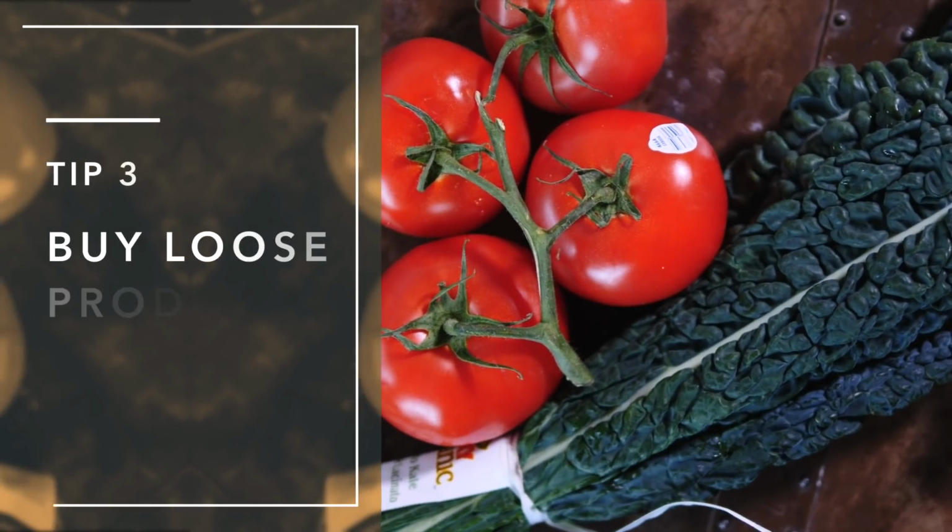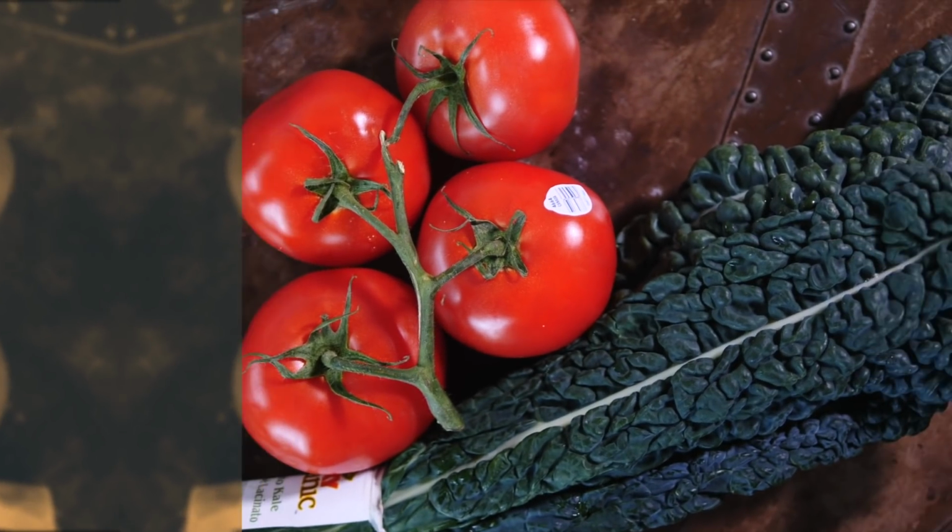Step number three is buy loose produce as much as possible. Hopefully you have a section in your grocery store where you don't have to buy baby spinach in plastic containers. Maybe there's an option for you to buy the bundles of spinach, or a head of lettuce as opposed to those ones in the plastic containers. Also, instead of buying bags of carrots, for example, buy loose carrots.